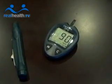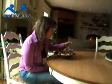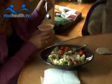I've had type 1 juvenile diabetes for 28 years, and I've been on the insulin pump for the past 12 years. When I was taking the injections, it was very difficult for me to control my blood sugar. Your life is much more structured when you're on injections, and the amount of food that you eat is based on the insulin that you took earlier in the day or right before you ate, and it's just much more difficult to have more freedom.